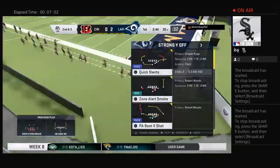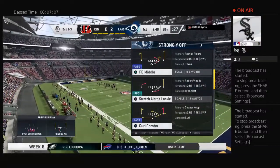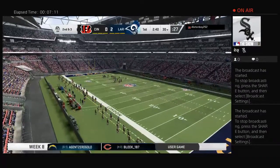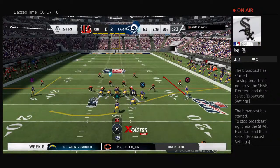A 7-yard pickup brings up 2nd and 3 at the 30-yard line. So they'll come up after the gain of 7 on a 2nd and 3.